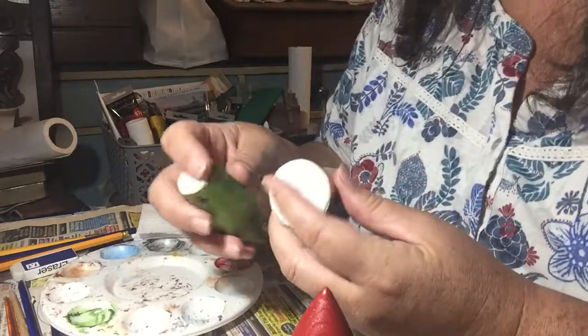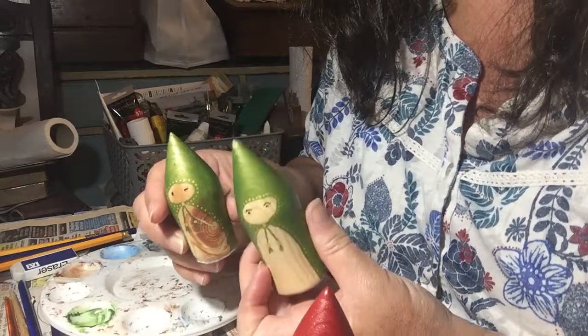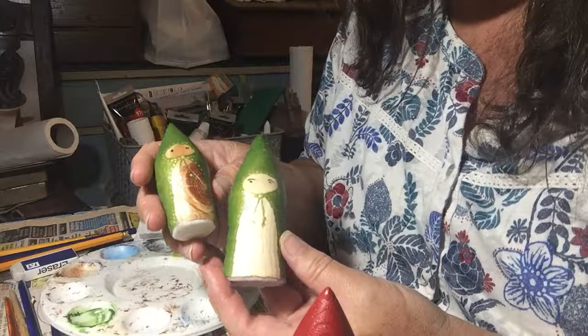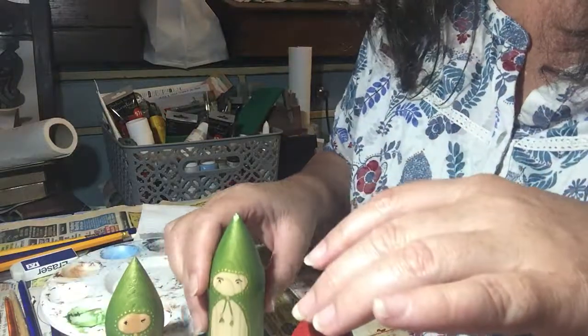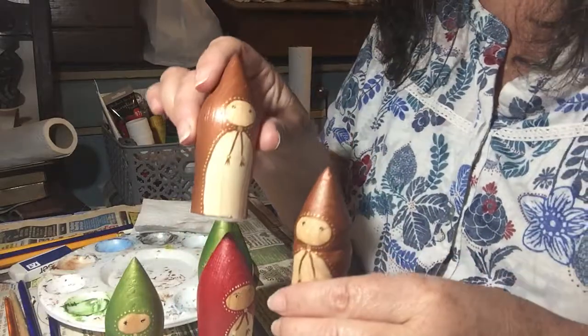So we finished them off, and they've got felt on the bottom as well. And I thought that was just a nice change, you know, something a bit modern and simple, and I love them. They're really cute. There you go, little elf-like characters. Not that you can see them on the table there. There you go. That's what I've done on Monday.